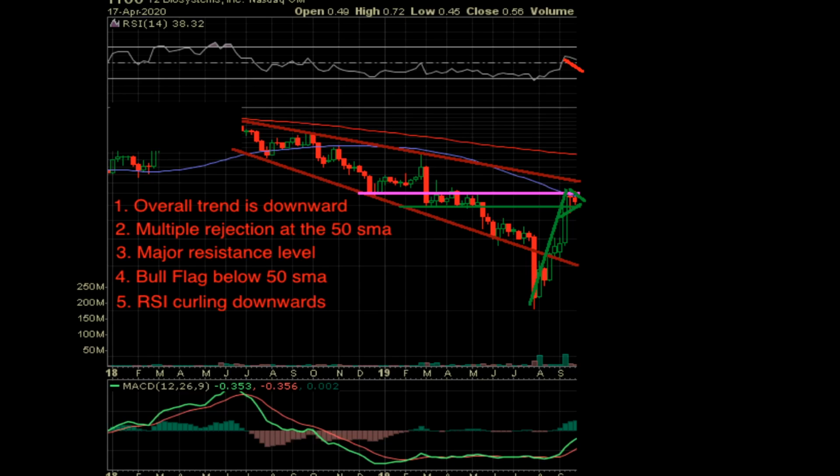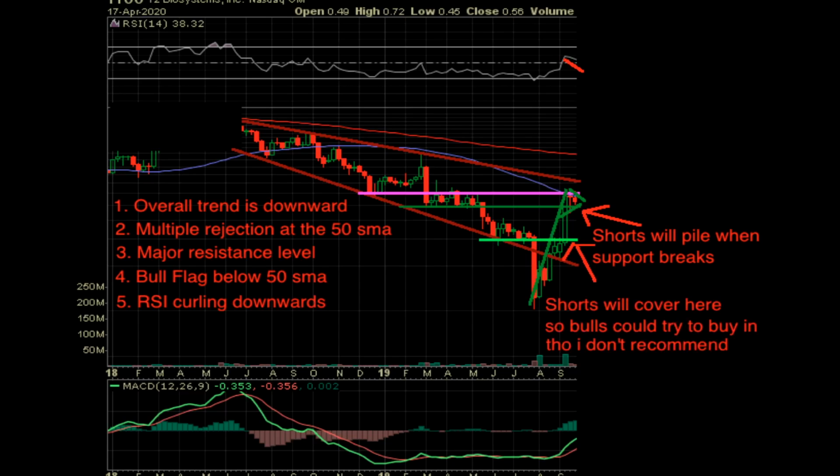Let's see how the shorts are thinking in this situation. Shorts will try to pile in when they break below this level of support here. They will try to take profit around this area of support right here. So in theory, someone could try to buy down here thinking they might catch the bottom. Shorts will stop out if it breaks above the 50 SMA line.